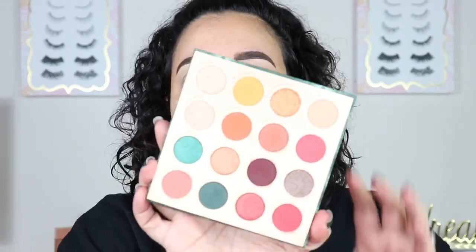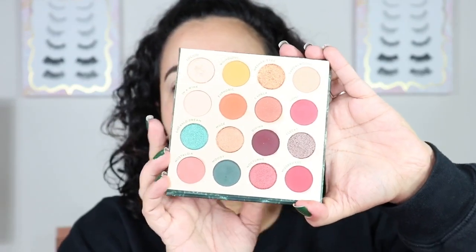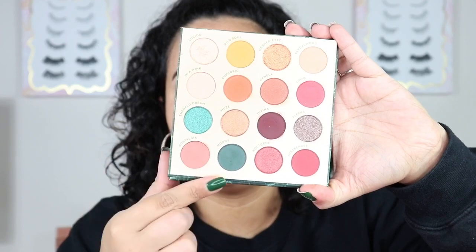So today I'm going to be using Through My Eyes, and this is the I Love Sarahi and ColourPop collab that they did. I want to say it was like a year ago. Honestly, I don't remember. It wasn't that long ago. And the color scheme that I'm going with is green, brown and gold. So we're going to get into that.